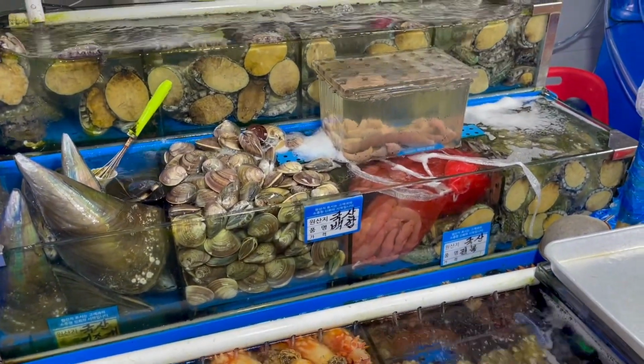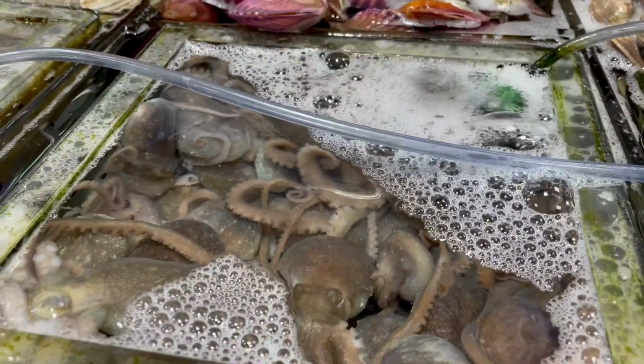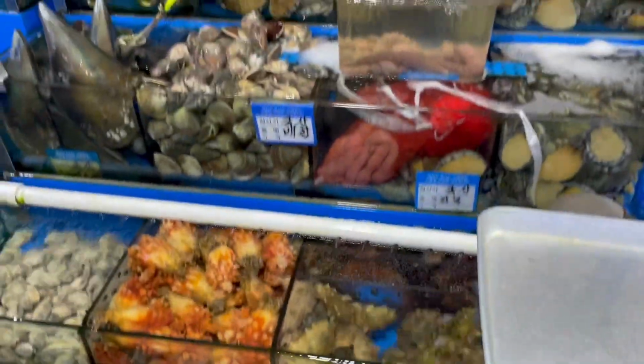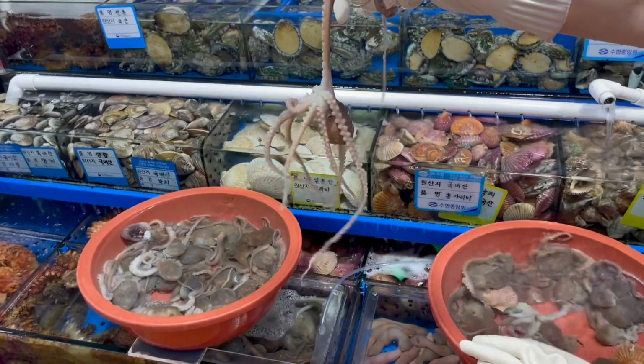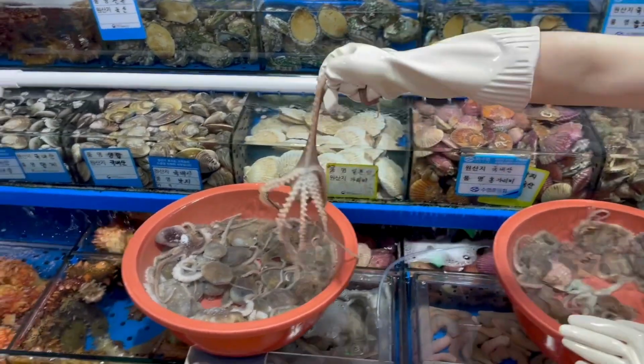Nee. 1000 Won. These small octopus are a specialty which you can buy everywhere in Korea. They are sliced up raw or in hot broth. These octopus are caught in the tidal area of Getbol in Korea.